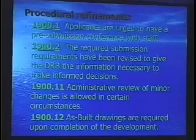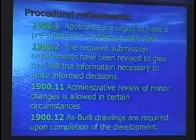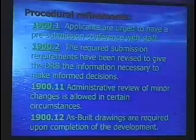We have a lot of provisions for administrative review of minor site plan revisions. And we specified what they are. They're little things that don't change the location of buildings, don't change the major circulation pattern, don't change curb cuts, but might talk about replacing a deck with a patio or relocating a utility connection or something like that. The administrator can approve that himself.